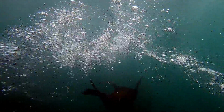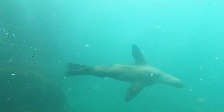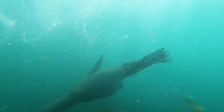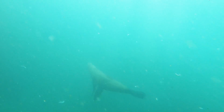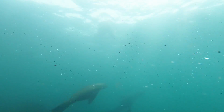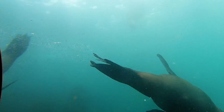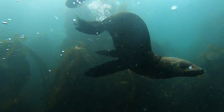Then, as they became more and more confident, they came closer and closer, occasionally bumping us as they sped past. They're amazingly graceful and fast, a huge contrast to how we see them out of the water. They are also incredibly playful, but after a while they became a bit too playful and confident.